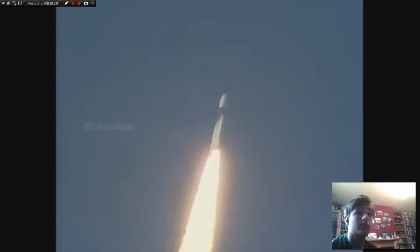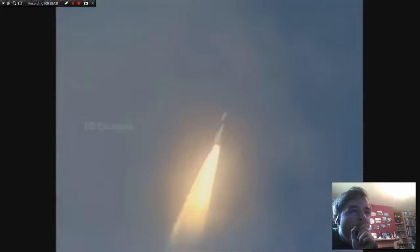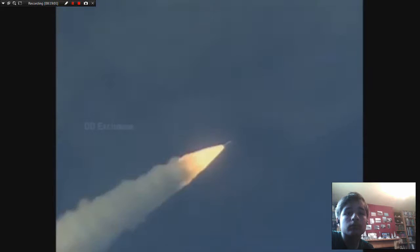Plus 35 seconds. Plus 40 seconds. 40 seconds into the flight. Plus 45 seconds. 50 seconds. First stage performance normal. Plus 55 seconds. First stage performance is indicated normal. So plus 1 minute. In the next 50 to 55 seconds, ignition of the L110 liquid engine.